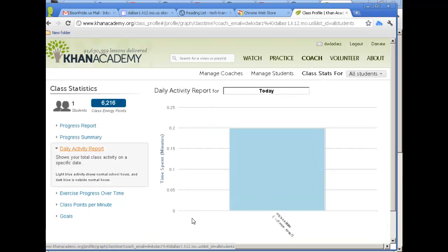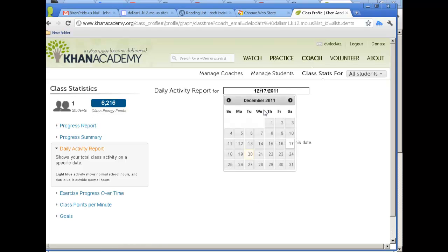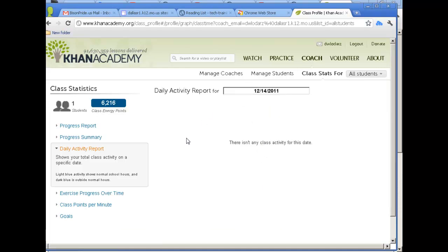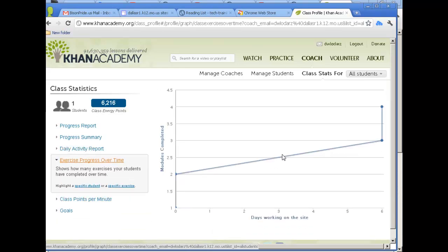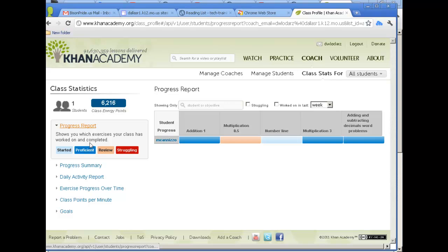So this is for today. I can change this for, I think I worked on it, probably some on Saturday. No activity. So I can see what days specifically students worked on. Exercise progress over time. Goals. So I can set goals for students, how many videos they want to watch. So it tracks everything.